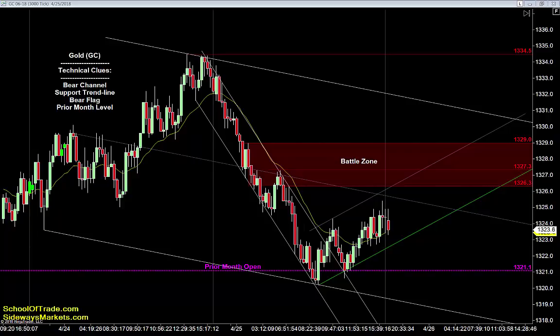The key tonight is this rising support trend line, which tells me that sellers will try to avoid selling into that support trend line, and they'll try to get as far above that trend line or below the trend line as possible for reliable selling opportunities. Now, there's quite a bit on this chart right now.